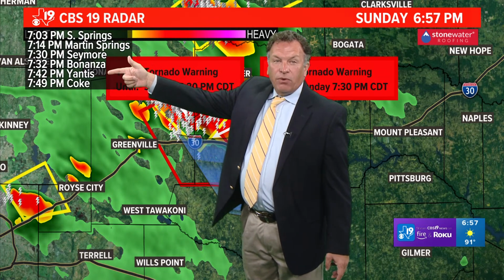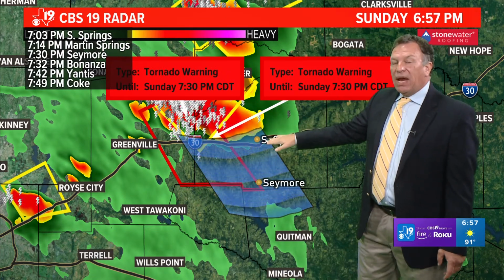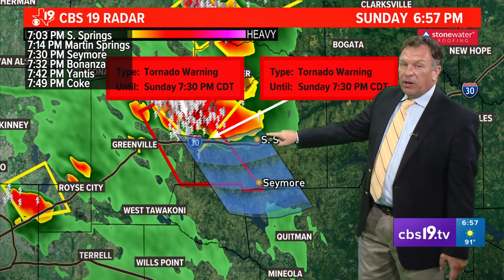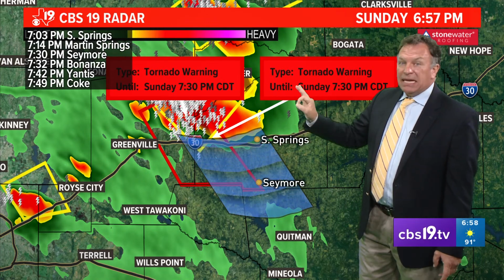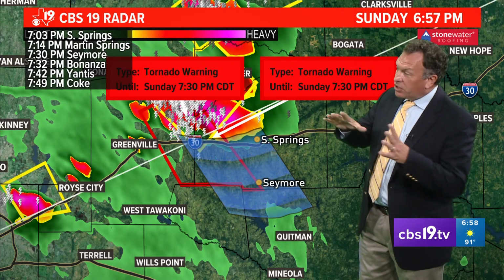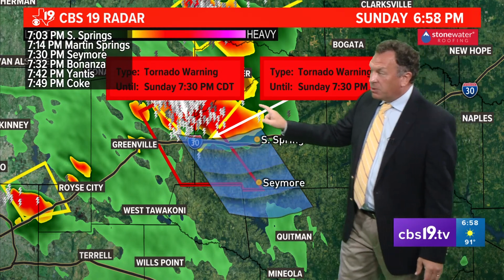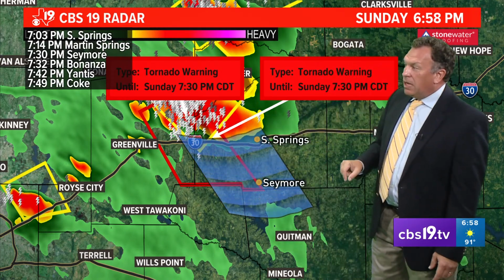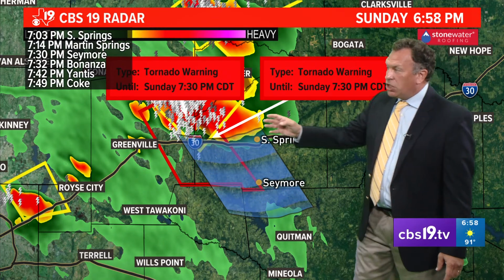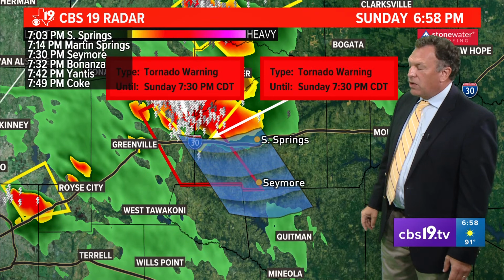Say Seymour at 7:30, Yantis at 7:42, Martin Springs, Sulphur Springs right now just about and probably seeing this heavy rainfall move in, maybe even a little bit of hail. And there's going to be a tremendous light show, especially once we're getting closer to sunset. And of course, the clouds are obscuring any type of sunlight that's still out there. So it's probably almost pitch dark also in parts of Hopkins County right now. But you'll see just a lot of lightning out to your northwest with that cell as it drops southeastward.